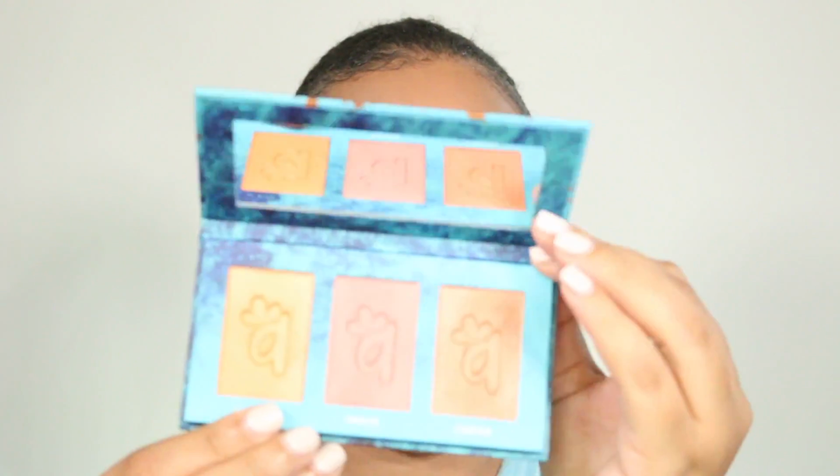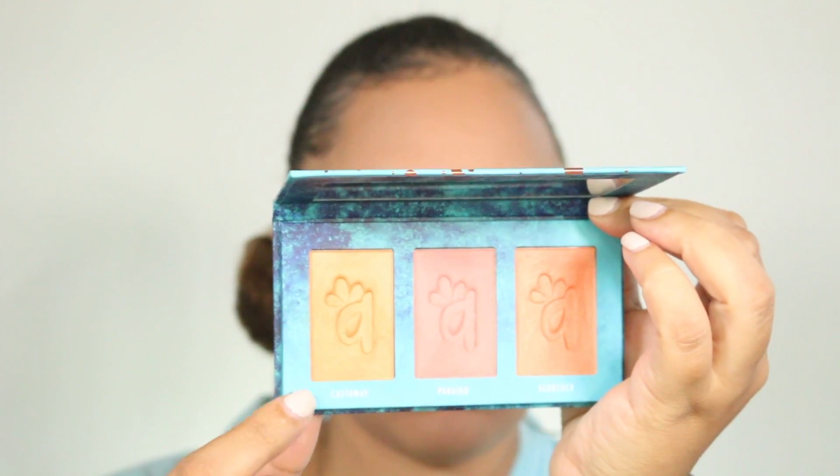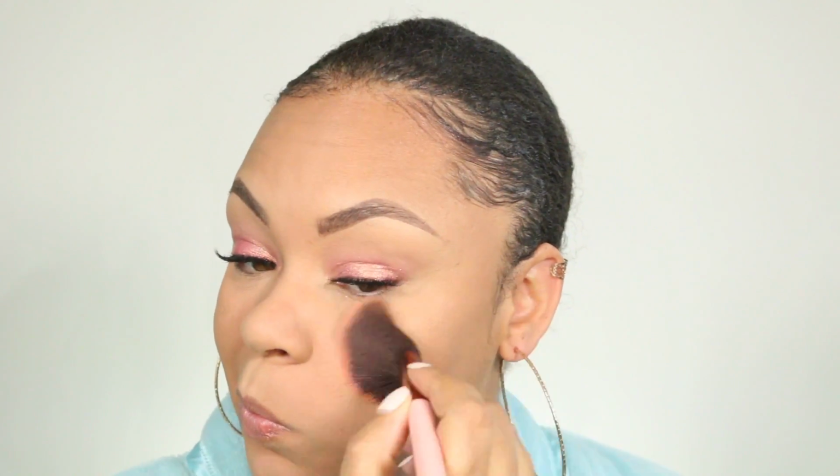The blush that I'm going to end up using is by VIDA Cosmetics. I think this came in another one of my BoxyCharm boxes, but I'm going to use that orangey shade that's in it, which is really, really pretty. This shade is called Castaway.